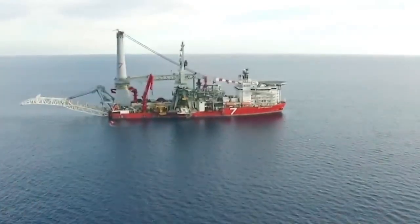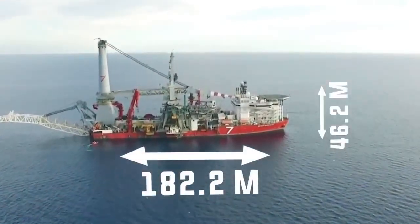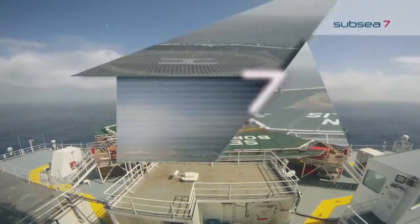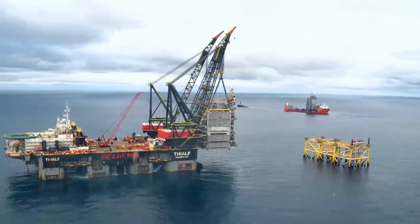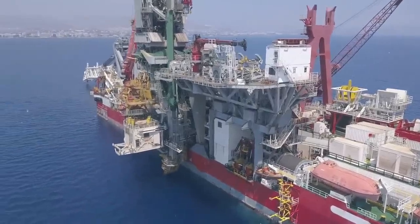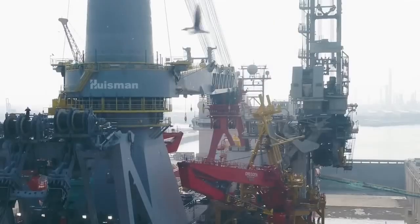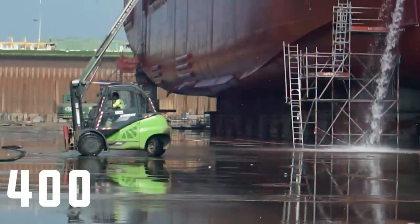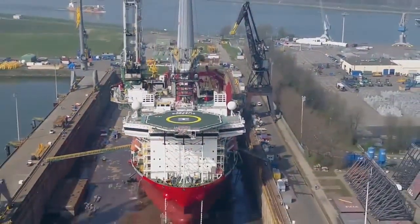The ship measures a length of 182.2 meters and a width of 46.2 meters. Since its launch, it has been operated by Subsea 7 and has mainly been used to help with the development of the gas field known as Martin Linge, which is located in the North Sea. Seven Borealis has a gross tonnage of 49,700 tons and a maximum storage capacity of 47,000 tons. It takes a total of 400 crew members to make sure that the ship runs and operates smoothly.